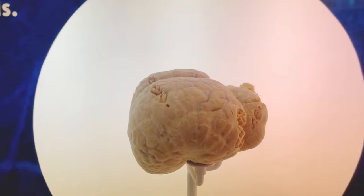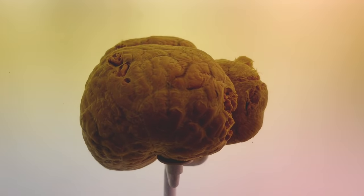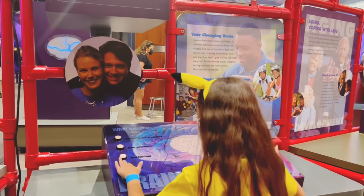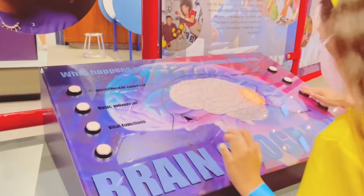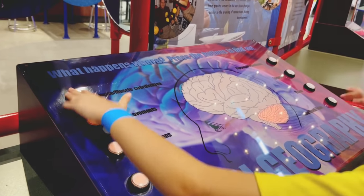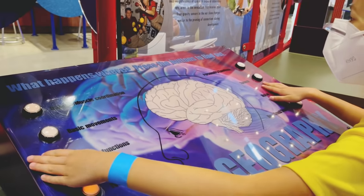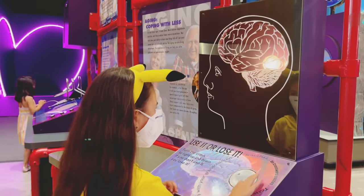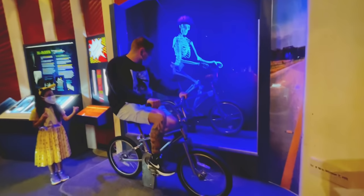Wow, look at this right here. Me and Daddy already did this. Brain geography. Basic movements, personality, vital functions. The plane is going on. There you go. Let me see.